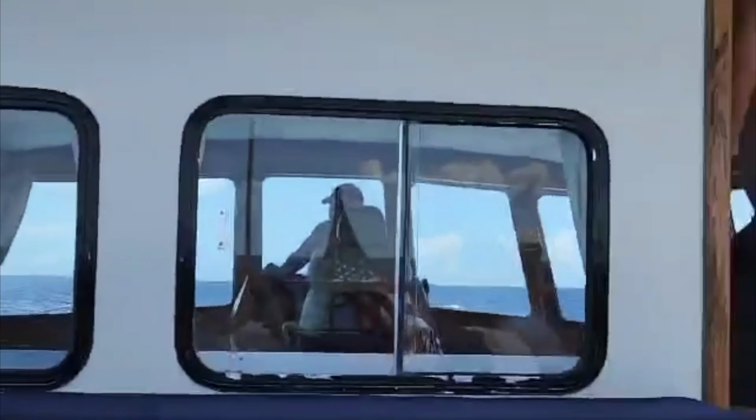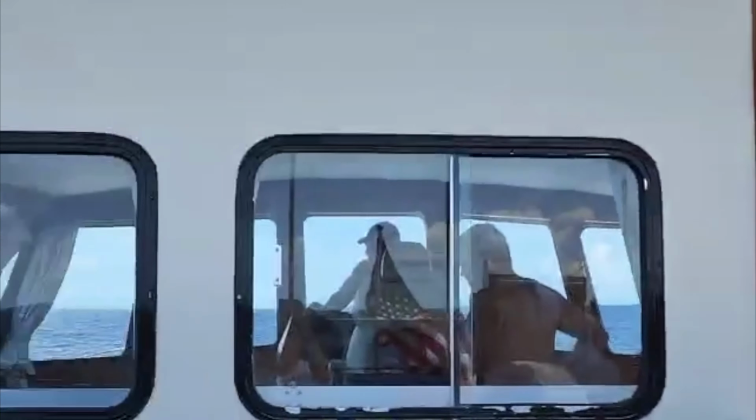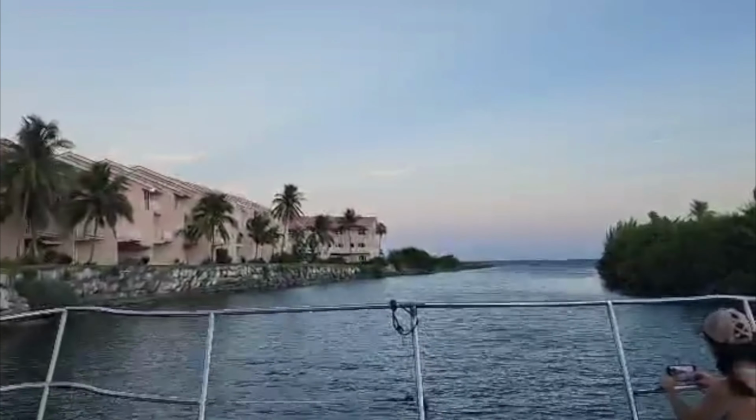So we're halfway across, so there's no land in sight. We're about 40-ish miles across. Actually, I'd say we've got 36 to go. We've done almost exactly 40 miles, just a hair over 40. And where are we aiming for? What part of the Bahamas?